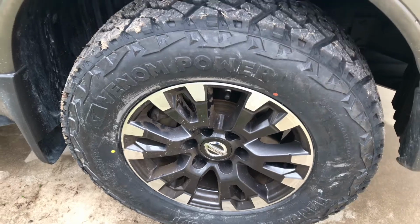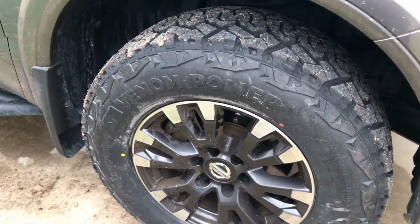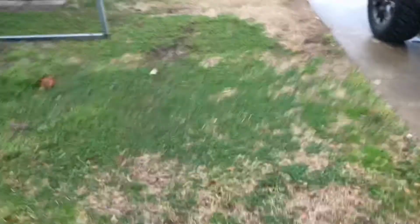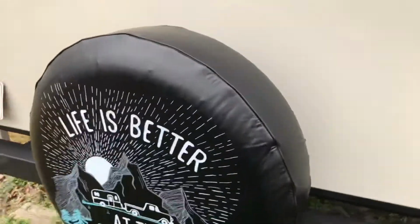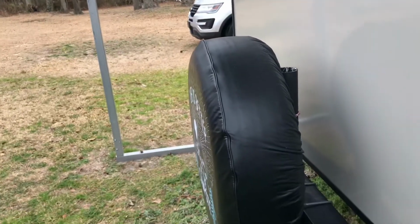So that's just a little tip for all of you out there: pay attention to the tires on your vehicle. It is a real dangerous thing to be out riding and have a blowout. Also, pay attention to the spare as well. Do not forget that spare. Always make sure you've got air in that spare. Check it often.